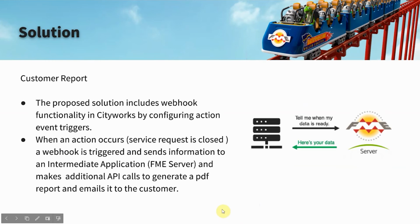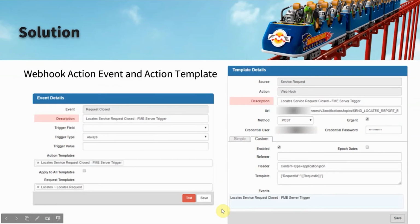There are two components to Action Manager: action event and an action template. Action template determines what makes up the body of the message that is sent. Here, you can see the JSON payload is the request ID.